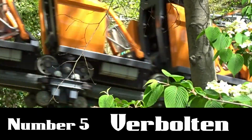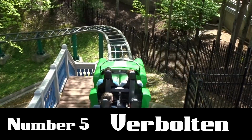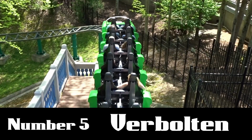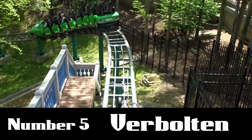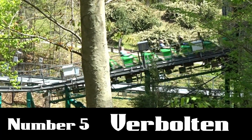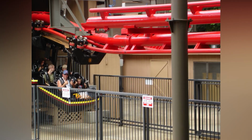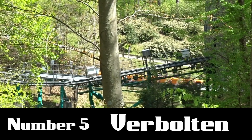At my number 5 spot, I have Verbolten, their Zaire multi-launch coaster, and as a matter of fact, I have ridden Verbolten more than any other coaster at Busch Gardens, because I have attended their Christmas Town celebrations when Verbolten was the only coaster that was open. I'm not really biased towards it in any way, because my first roller coaster was the Big Bad Wolf, which has since been replaced by Verbolten, so I'm kind of salty that they made that decision. I do think that the Wolf was better, but that is just my opinion.